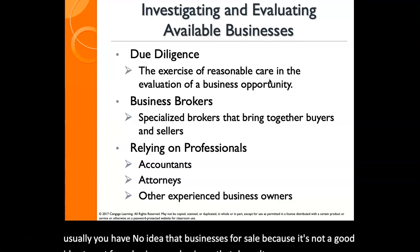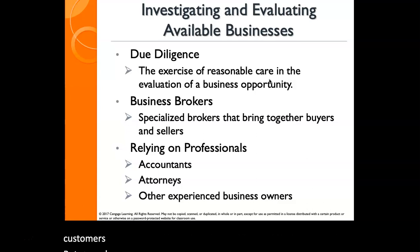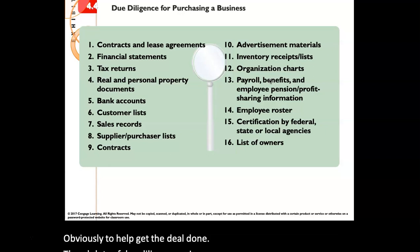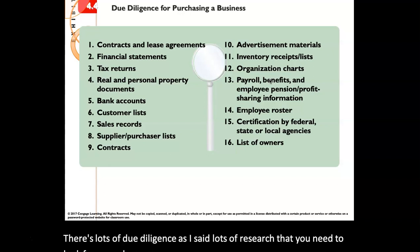But you rely on professionals to help you out, accountants, attorneys, obviously, to help get the deal done. There's lots of due diligence, as I said, lots of research that you need to look for as you're researching an existing business to purchase. What are the contracts and lease agreements? What do I need? What am I getting into?